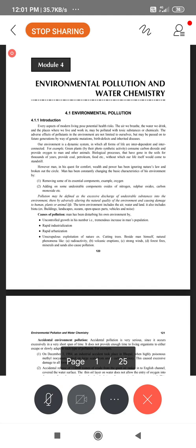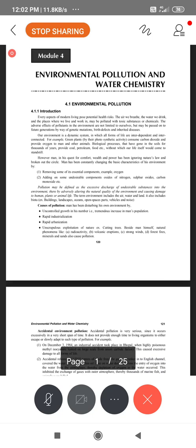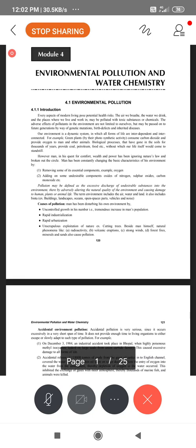What substances are expelled into the atmosphere? What compounds are expelled? What are the things being added to the atmosphere that reduce its quality? Those substances we call pollutants.